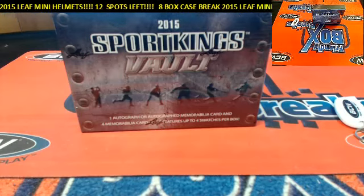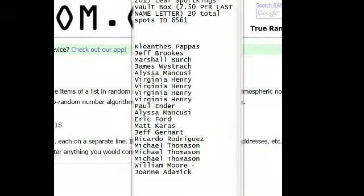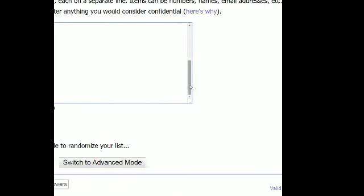All right, this is 2015 Leaf Sportkings Vault Box 6561. We've got KP up top, JA down at the bottom. We're going to take our list of names right here, copy them, put it into random, run it through seven times. Good luck to each and every one of you in on the break.